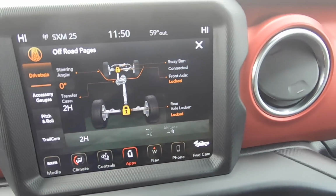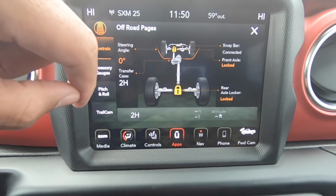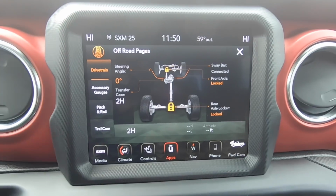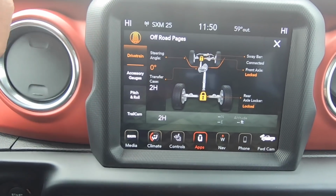Alright, so it actually gives you a similar screen like it does in the Hellcat, where it shows you the chassis of the vehicle, like the drivetrain. So this is going to show you if your sway bar is connected or disconnected, if your front or rear lockers are engaged, steering angle, and lets you know what gear you're in on the transfer case, whether you're in 2 high, 4 low.